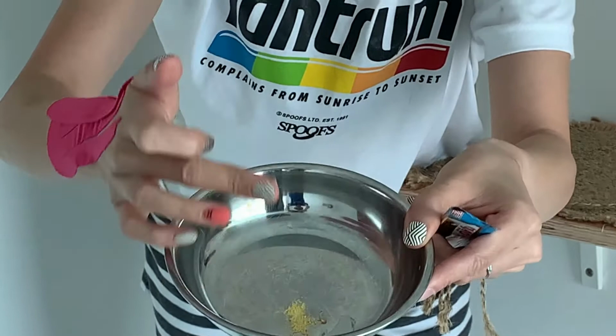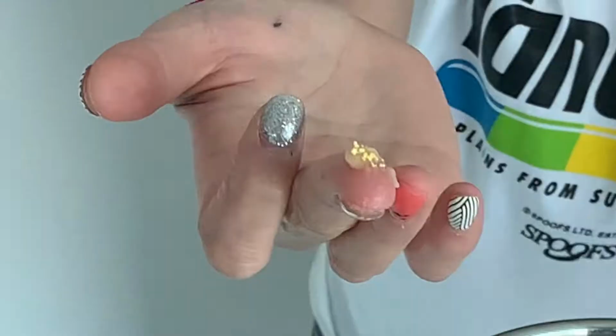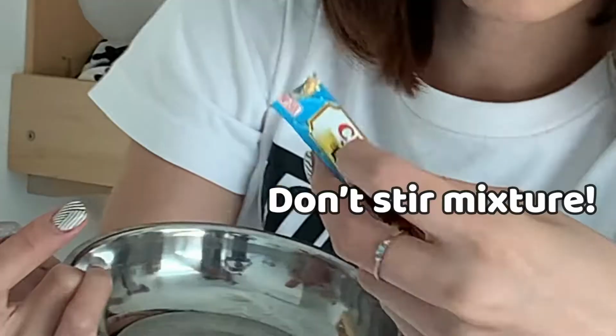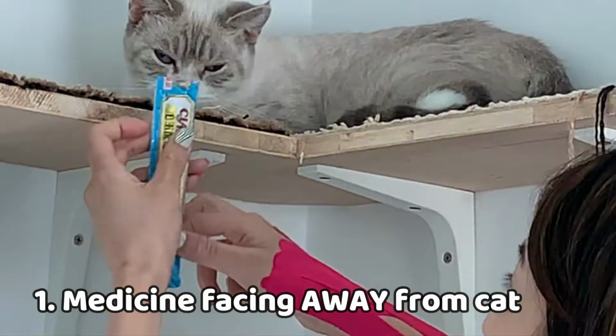so I take some meat tube, I put it on my finger, and then I dip just a little bit, not too much. Okay. And then I scrape it onto the edge of this thing. Don't stir it, because otherwise it'll dissolve and it'll become very bitter. So watch me do it. This works really well, because she likes the meat tube, right? So the medicine on the meat tube is facing away from her.